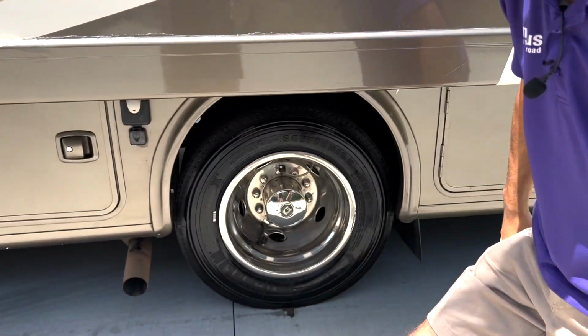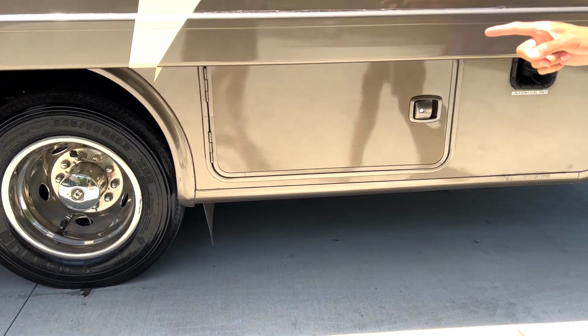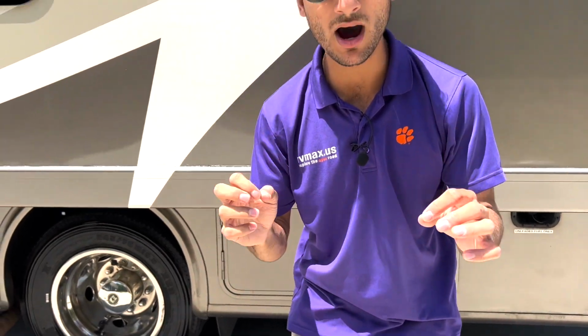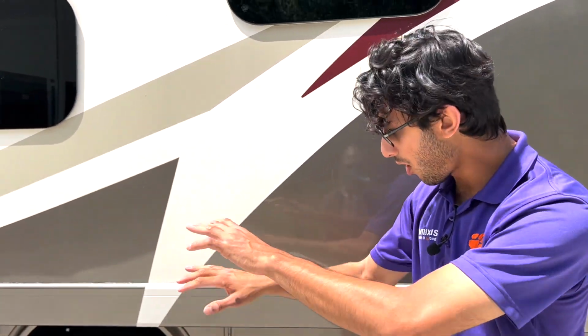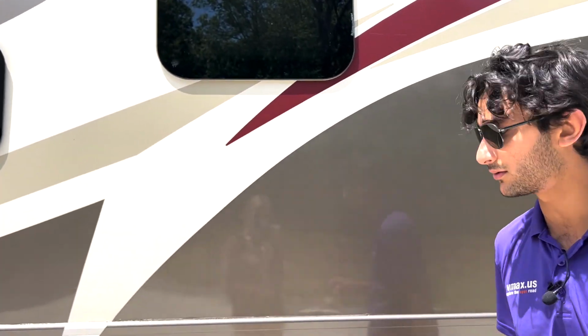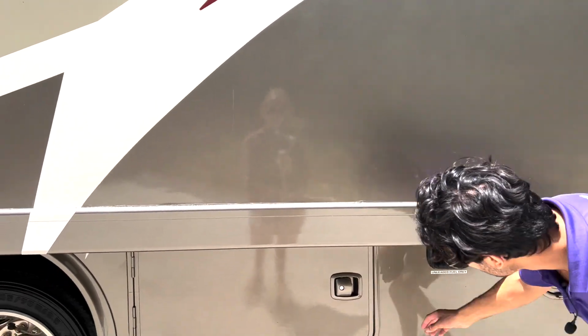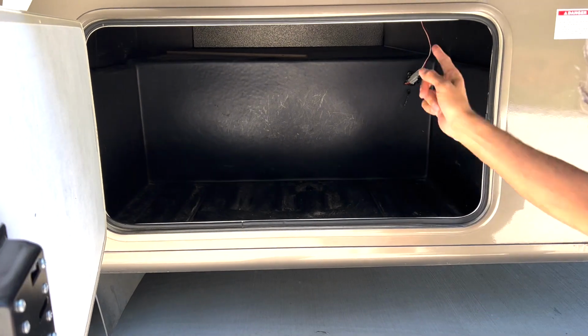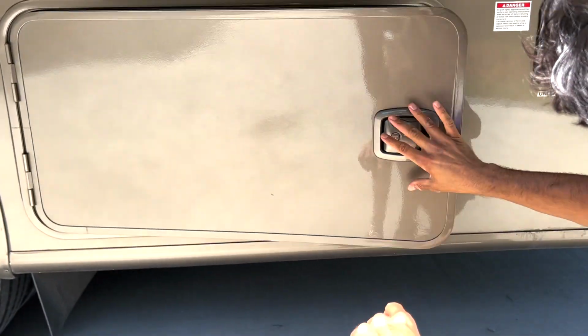Close that. The tires have a TST tire monitoring system on all of the tires. So from the front cab, there's a screen in there and you can watch your tire pressures as you roll down the road. That is a very nice added feature. Now right down here, we've got a storage compartment. It's not pass through, but it does go up top there.